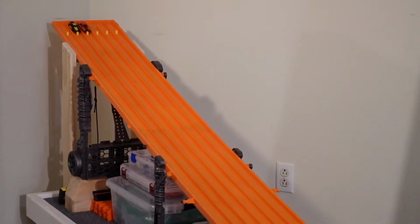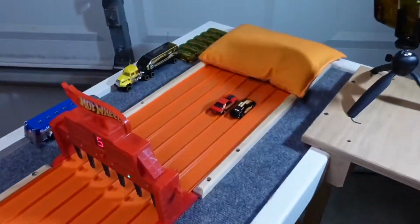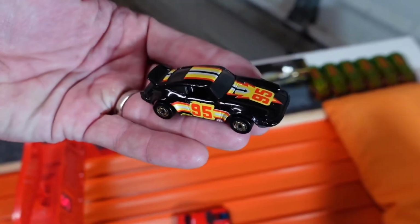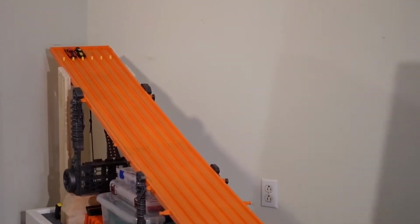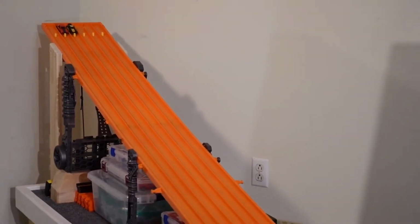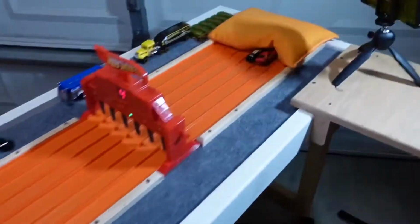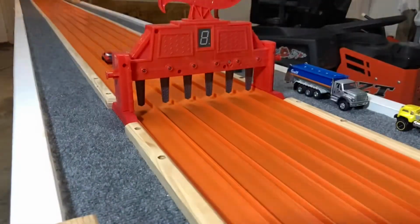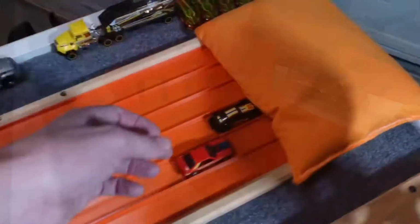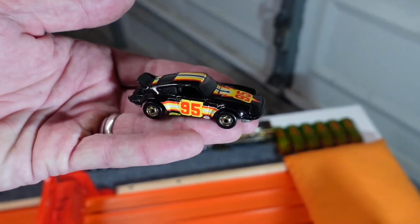On your marks, get set, go! Cobra with the jump, Porsche going around him. The Porsche was slightly less than a car length, so we'll swap him up. Porsche in lane number 4. On your marks, get set, go! A little bit closer. Porsche still takes it. We'll be moving on.